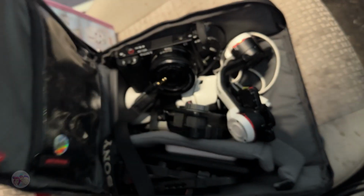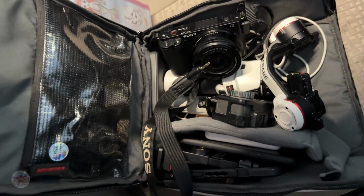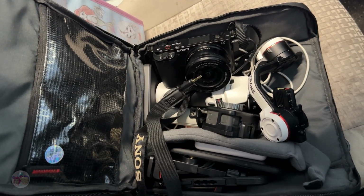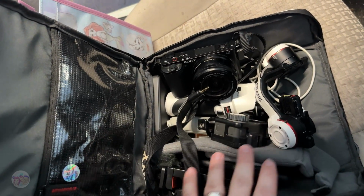Pro tip, if you're carrying a few cameras with you through security, we'd recommend putting those cameras, gimbals, power banks, leads, etc. in a separate bag and having the bag open as you go through security. It'll probably save a lot of time.